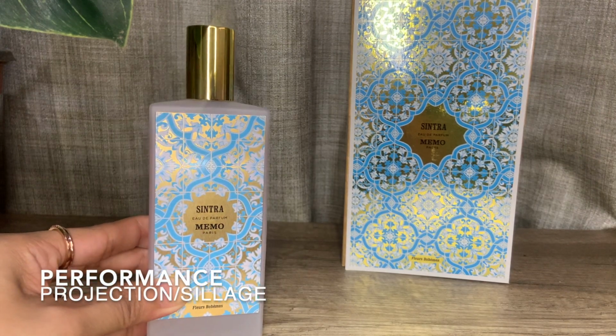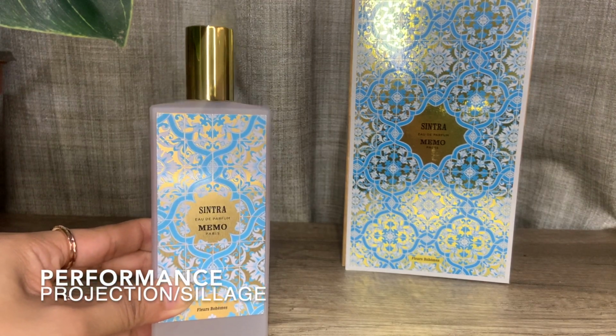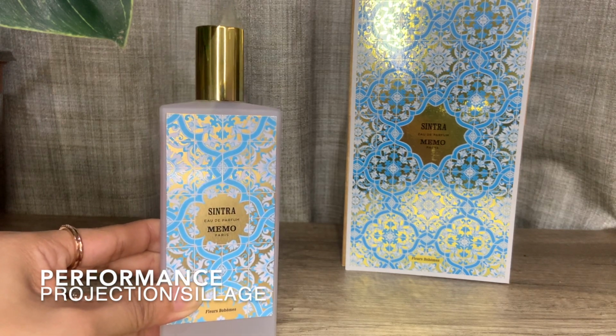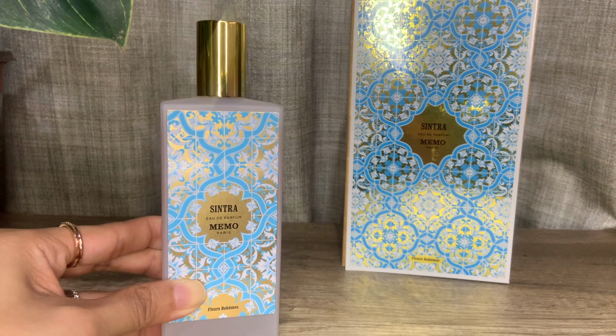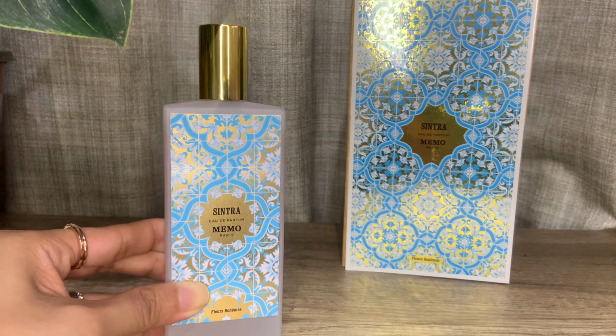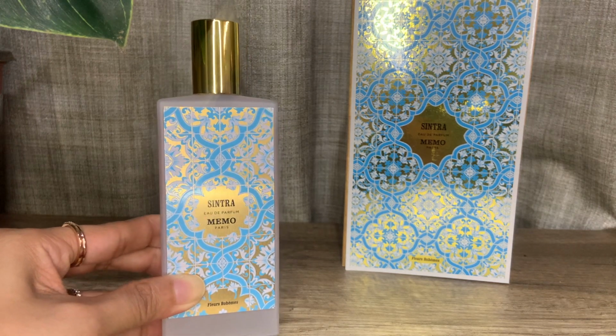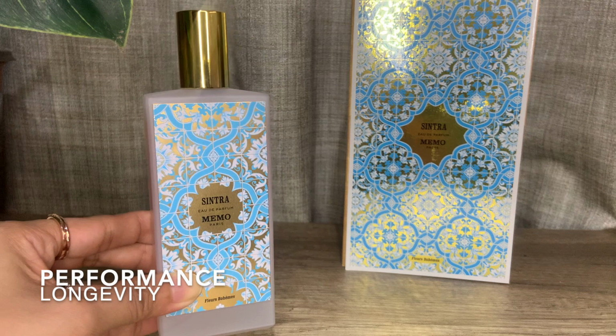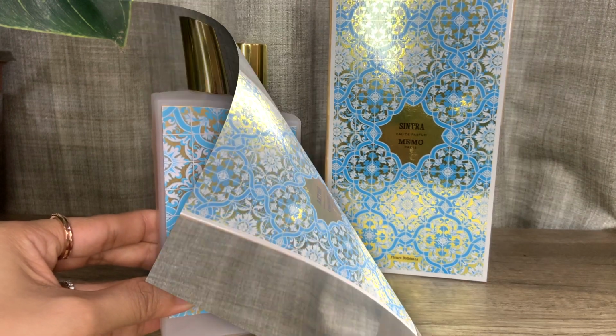Performance projection is moderate, at least, maybe more if oversprayed. I was definitely controlling the number of sprays on this one because it can be too much on cooler days or nights for this climate. This carries a wonderful sillage, the trail composed of sweet orange blossom and vanilla in the air. Longevity is at least 6 to 8 hours on skin, definitely longer on fabric.